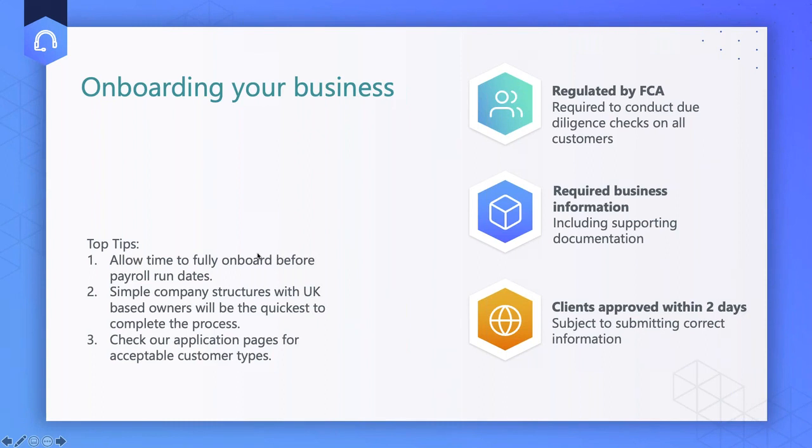I would say that if you are planning to use the solution in the short term, you do plan ahead and start the application process as soon as possible. This will give you the opportunity to complete the application form, for Modular to go through the approval process, and then to get you set up and logged in onto the Modular platform.